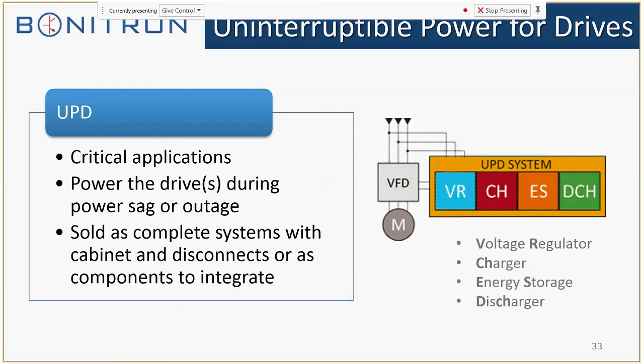With these units, it's not a cookie cutter system. You'll need to call us with the customer specs. We'll go through that with you. But I will provide you with some basics so you can get started out in the field. You will need to find customers who have critical applications.